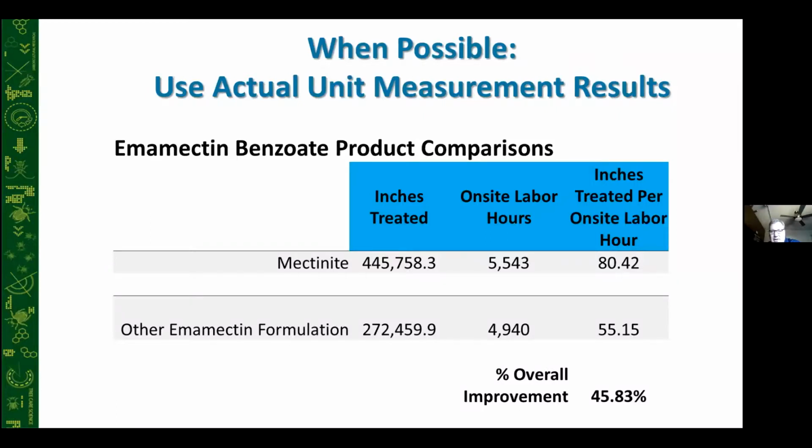When we were using a different emamectin formulation previous to that, we treated 273,000 inches over the course of the year. We used 4,940 hours, and the number of inches per hour was 55 inches in an hour, with 25 to 45 techs out doing this for the course of a summer. We got 45% more done using just a different product. That's why I say it's important to look at the product and the equipment and the delivery methods, not just the service itself.